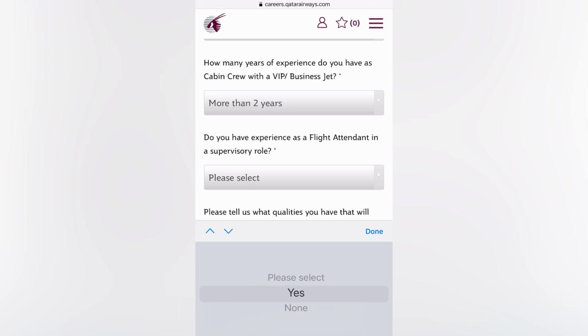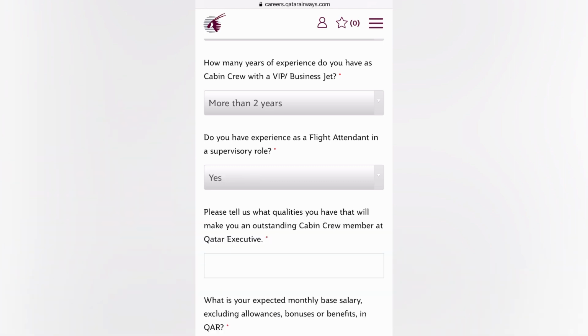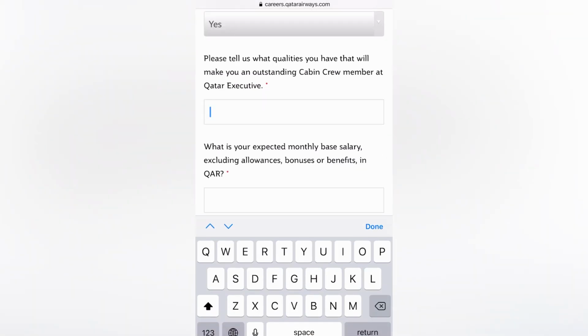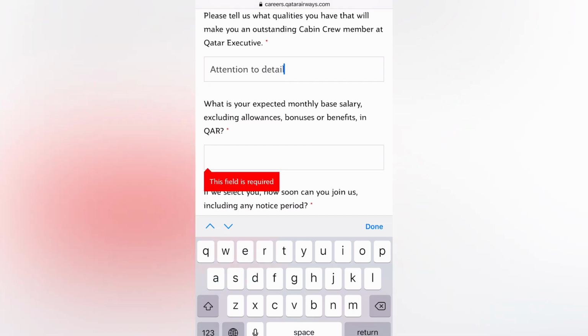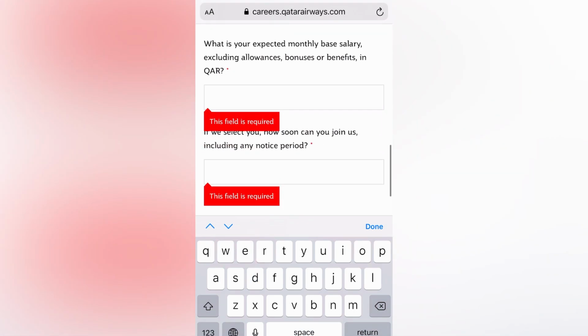Now there's another question which says, please tell us some qualities that you have that will make you an outstanding cabin crew member at Qatar Executive. So this one needs to be filled up by you. Please make a small summary. Make sure you utilize this bar. Give a small summary of yourself, 200 to 300 words should be good, and if it allows, go ahead and write more. I'm just going to fill something randomly because I need to fill up the form here to submit. Just make sure that you tell something about yourself that makes you stand out. Write some skills, something really that makes you stand out.